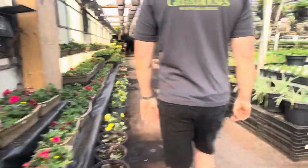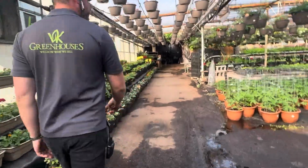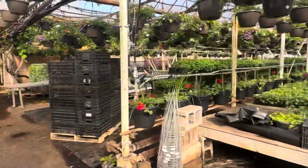So anyway, we're going to sneak back through here. There's a little bit of mess in the back, but we'll sneak through and take a look at our tomato plants. We also do a ton of tomatoes for retail, a bunch of veggie transplants, not all floral. We do a little bit of everything.